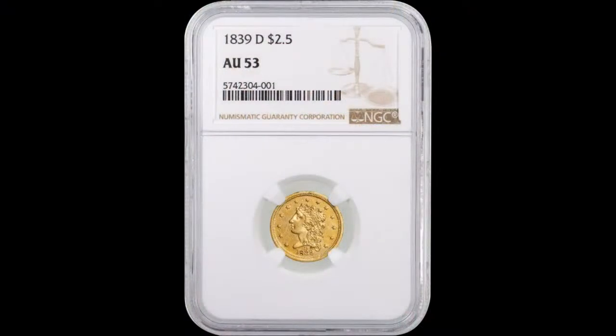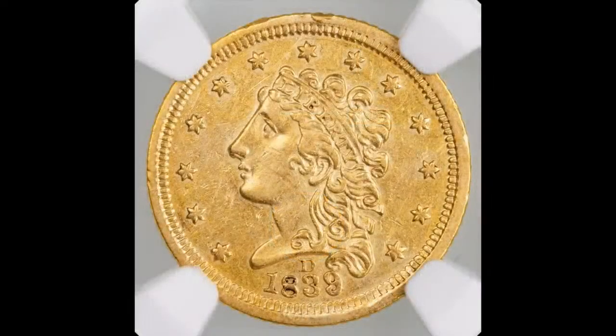Here's one that we did sell recently. This is a 1839 coin. This is an AU 53 grade. As you see here, NGC AU 53, so about uncirculated, which is a pretty solid grade for Dahlonega. You see a lot of things in very fine grade, or extremely fine is a pretty solid grade too. AU, you're really getting up there. Mint state is so unusual.